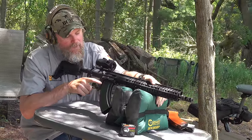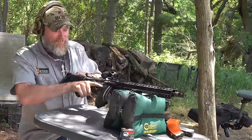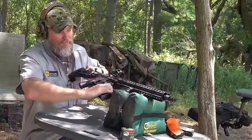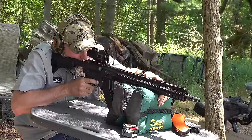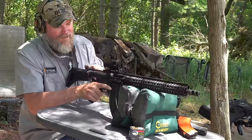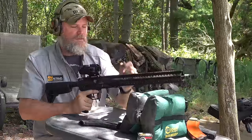Uh-oh. The slab side, malfunction. Same type as before. All right. Finished them out, but not 100% reliability with that one.